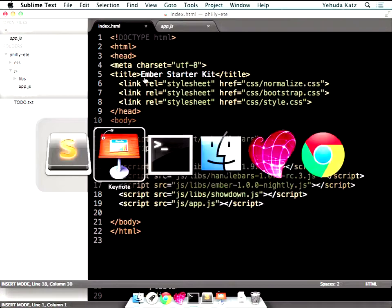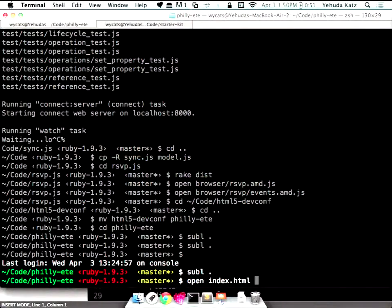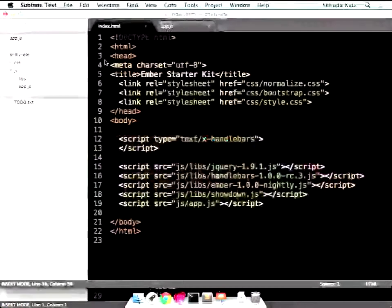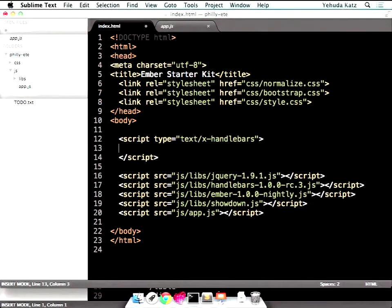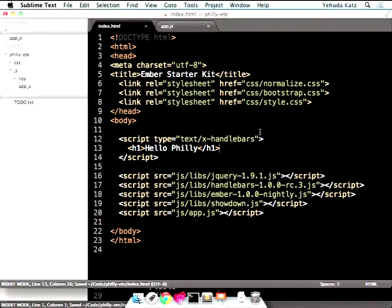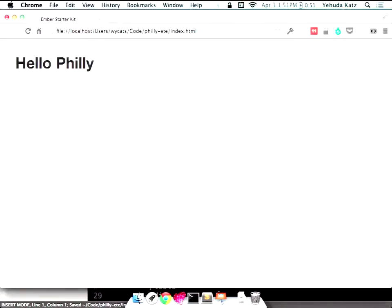OK, so let me open index.html. OK, cool. So of course, nothing is happening here since there's nothing on the page. The first thing that I'll do is throw in an H1 that says hello Philly. So here we have a script tag, and basically this script tag is saying this is the main part, the entry point for your application. It's a handlebars file. It's the main entry point for your application. And if I reload, you'll see, OK, great.